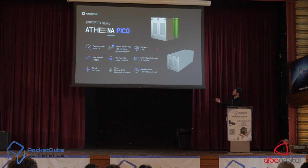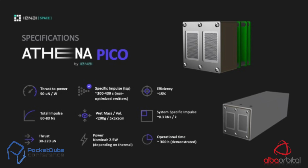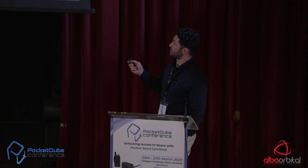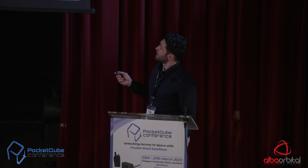So this is ATHENA Pico. This is a render of the actual design. The only thing that's missing here is the components on the PCB, which we're still populating. But otherwise, this is what it's going to look like. It basically has a PEEK housing with 2 small thrusters in it. So these are the extractor electrodes that I mentioned before. The dimensions are 45 by 45 by 50 millimeters, so they snugly fit inside the 3P, for example, taking up about 1P.